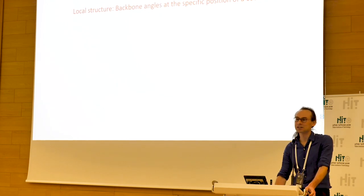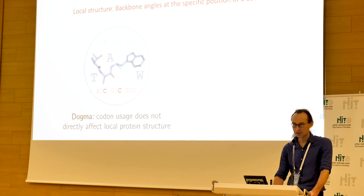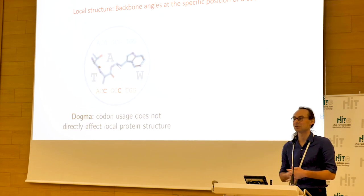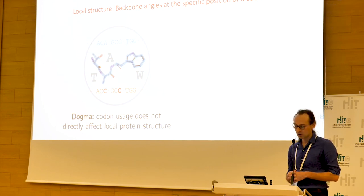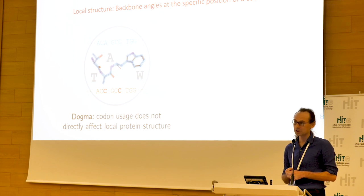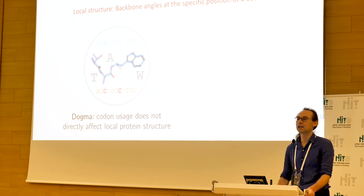And basically, the hypothesis that we wanted to check is whether the genetic coding, synonymous genetic coding, has any consequence on local backbone structure of the proteins. So according to the dogma, which is one of the central tenets of today's structural biology, no matter how you encode your amino acid sequence, it will fold to the same structure.